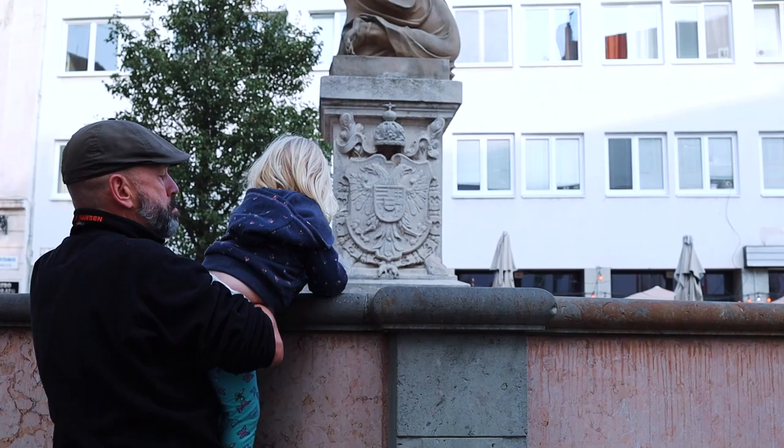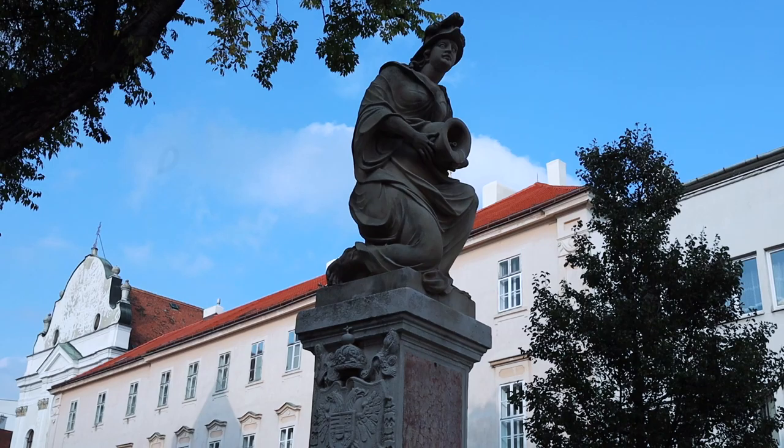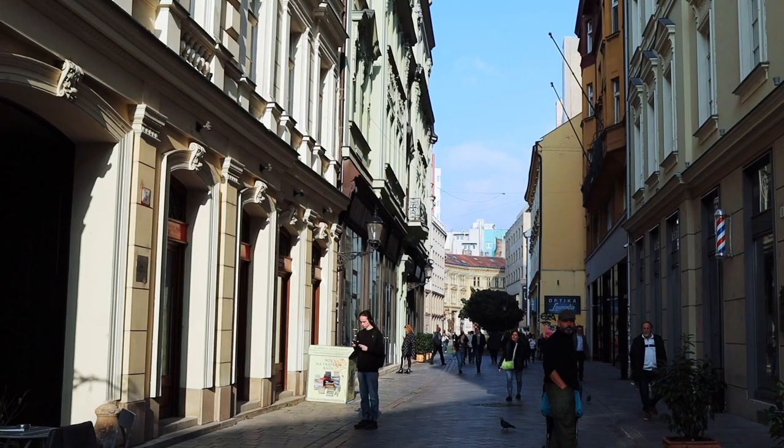This statue of a woman with a jug symbolizes her readiness to protect the city from fires. Like most medieval fountains, it was used as a firefighting water tank.